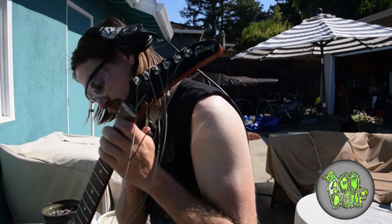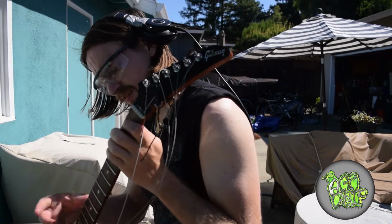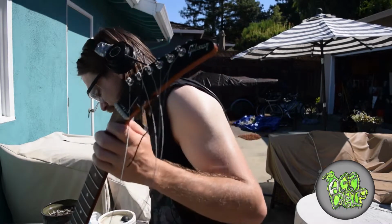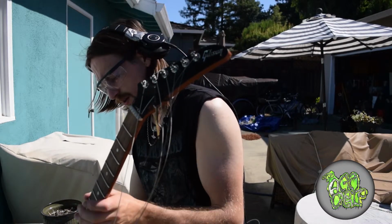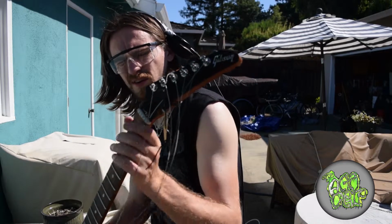And I was able to smoothen it out and buff it. Now it feels much better. I can't feel it anymore, which is good. But if you're making a really good guitar in the first place, you shouldn't even have that problem. Okay, now that feels perfect.